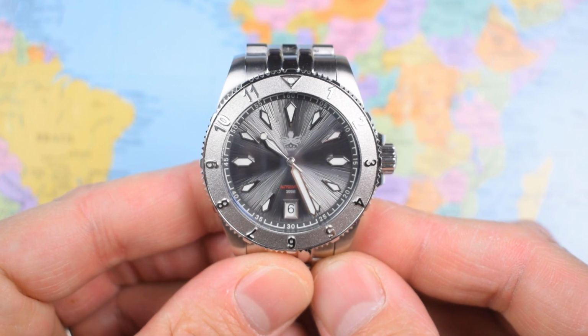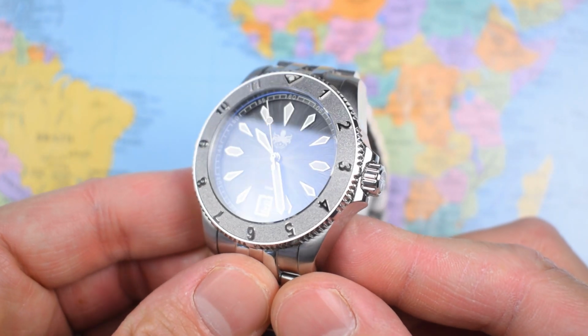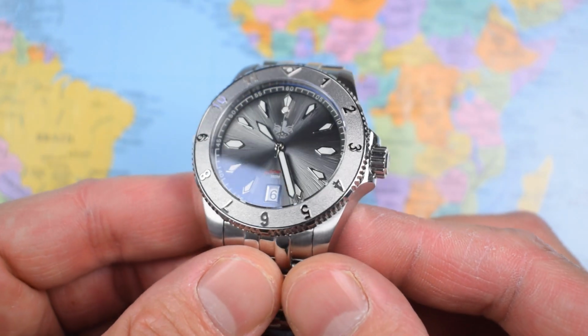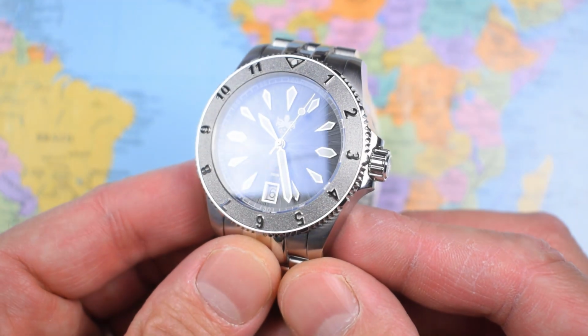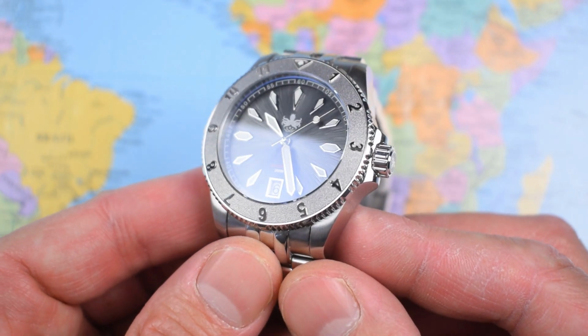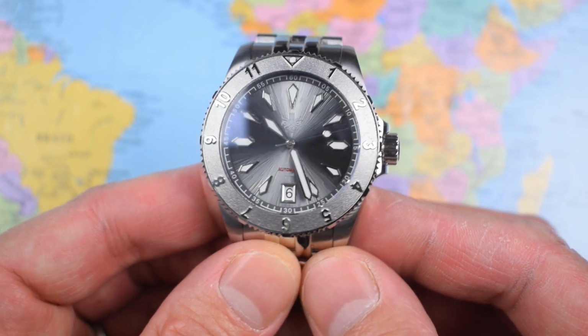Moans and niggles, well, shiny is not going to be to everyone's tastes, I appreciate. So if you like your watches a little bit less attention grabbing, then maybe this Voyager is not for you. It really is one of the more interesting looking, but also one of the more attention grabbing watches that I have reviewed at this price point, at this size.